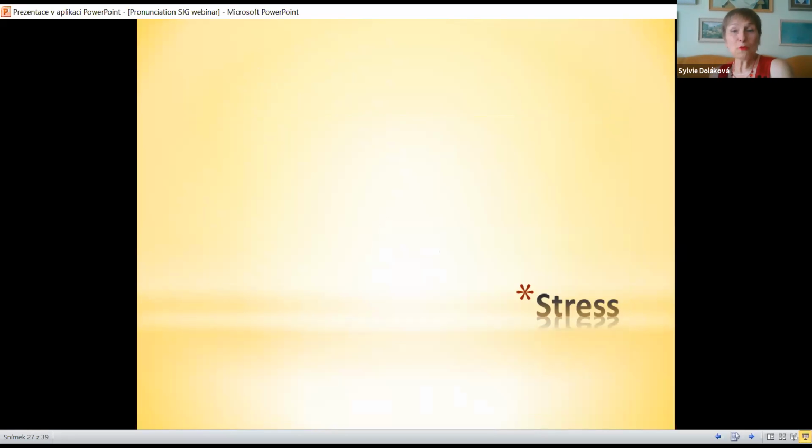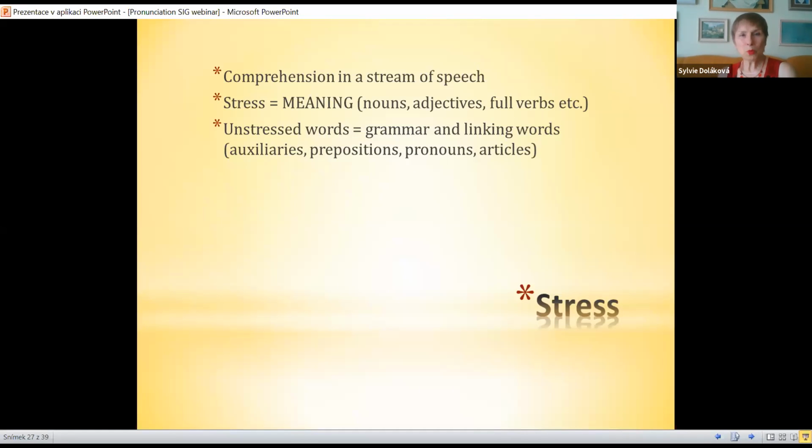Now we got ready for distinguishing the stress, which I found very difficult. And the teachers complain, sorry, I can't hear that, I don't feel it. So it's really important, because if you use a different stress on different syllables, then it's very difficult for the speakers of the language to identify what you are going to say. So it brings comprehension.